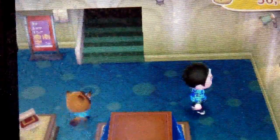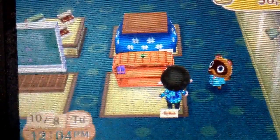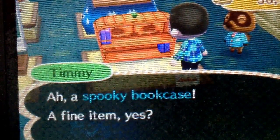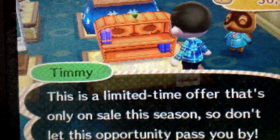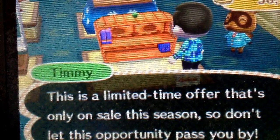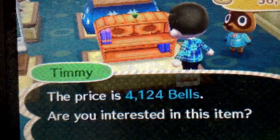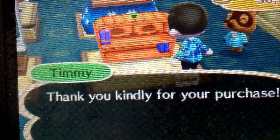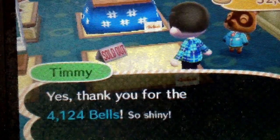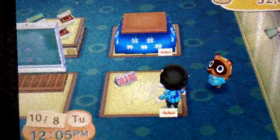My spooky item for the day is spooky bookcase, YouTubers. Spooky bookcase. A fine item, yes. This is a limited time offer that's only on sale this season, so don't let this opportunity pass you by. The price is 4,124 bells. Are you interested in this item? Sure am. There you go, YouTubers. Today's spookiness item is the spooky bookcase. Alright, YouTubers.